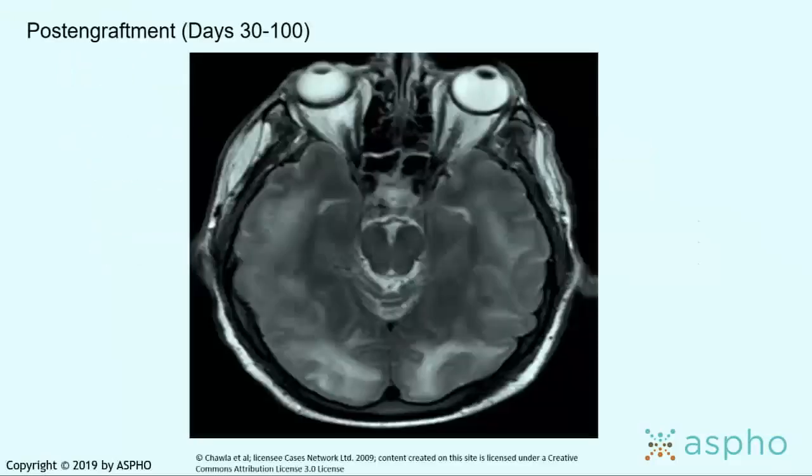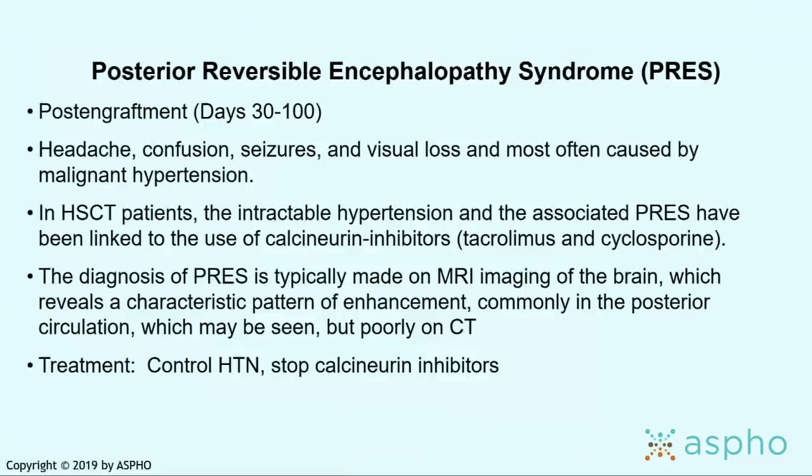As you can see, you've got changes again in the occipital lobe. This again occurs after transplant and almost invariably is associated with uncontrolled hypertension, and the way you treat it is you control the hypertension. Many people, of course, will stop the calcineurin inhibitor that's on, either tacrolimus or cyclosporin.